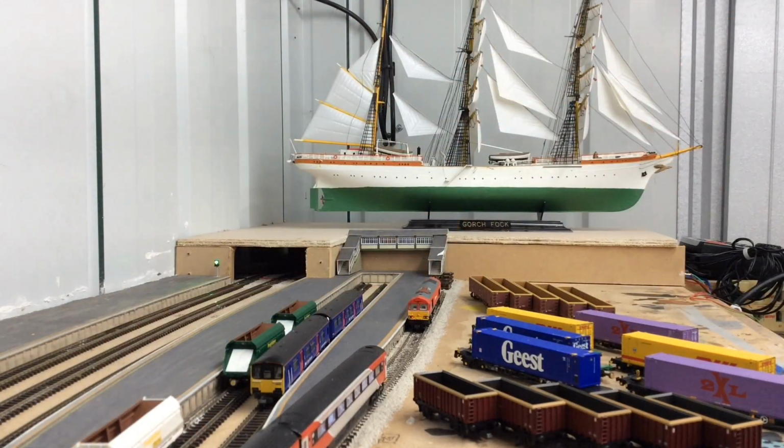The other ones that haven't gone so well have been the Graham Farish stock with the fixed couplings onto the actual bogies, so I might have to stick with NEM couplings on that and look at something else like tacky wax. Another success has obviously been the HST, which is what they originally were designed for with the close couplings, so they're working out okay.